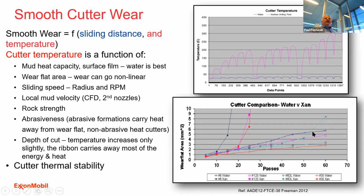So here's an example of just a distance. You can see this is linear with sliding distance. This one is very clearly nonlinear because of the heat generated. Okay.